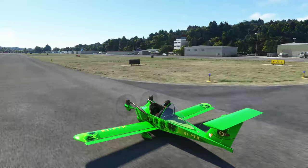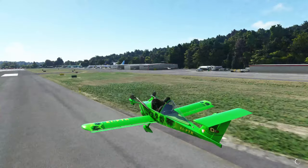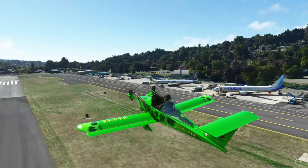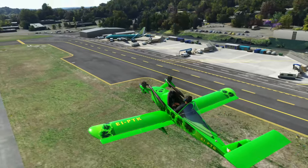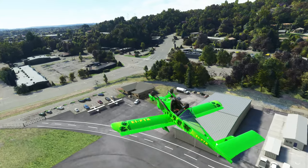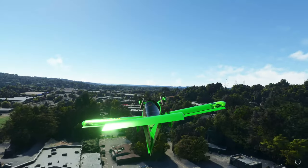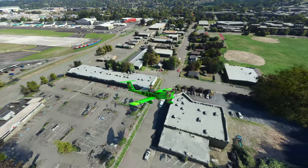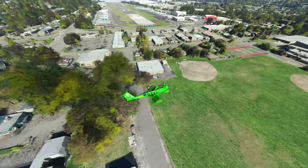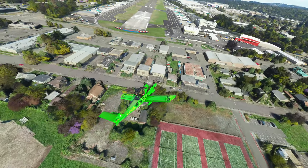Not taking off. Romeo Kilo Yankee, you are not clear to take off. Yeah, terribly sorry. So where is this hangar at? Japan 74, contact ground 121.5.